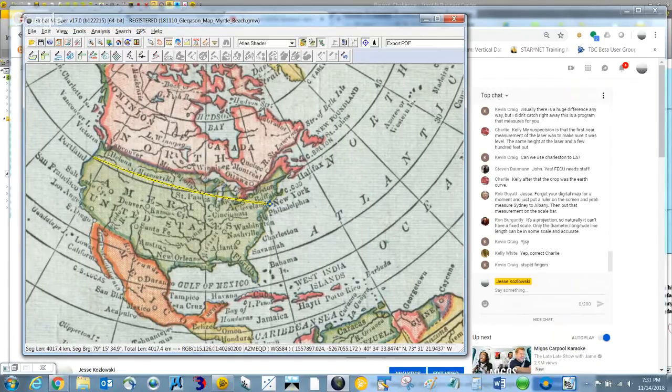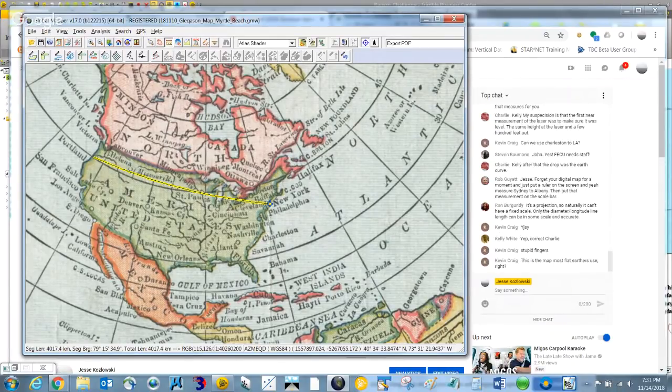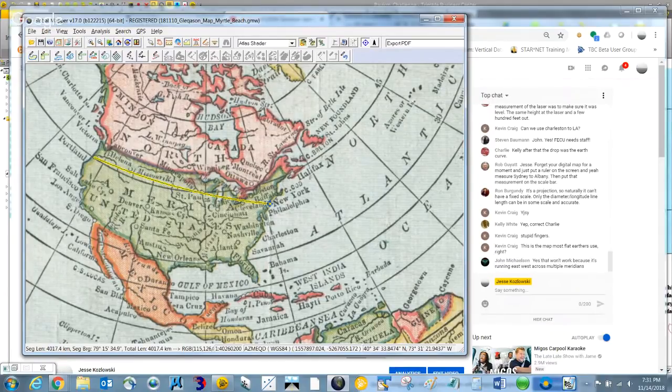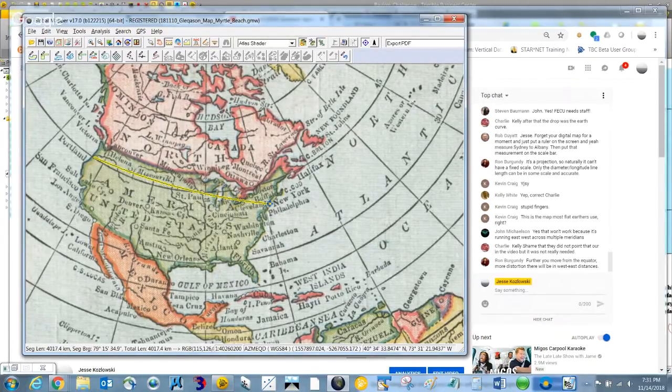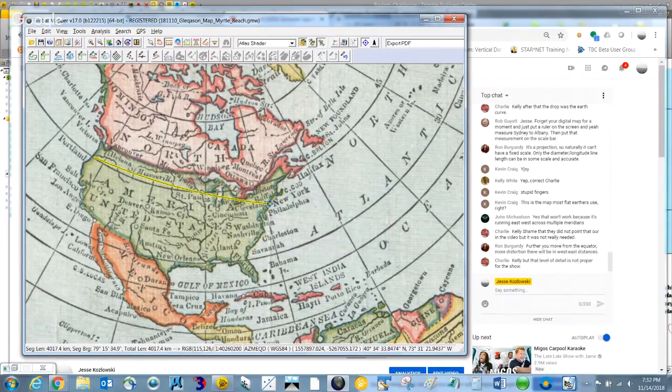Visually, there's a huge difference anyway, but oh, Rob, I can't do that, man. Rob wants me to put a ruler on the screen and measure Sydney to Albany, then put that on the scale bar. Do you mind if we do that another time? I don't have a ruler right now, and maybe we'll schedule another hangout to talk about this map. I don't know.